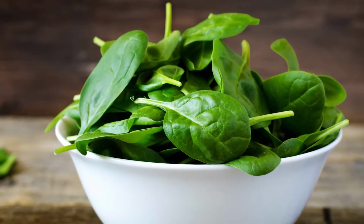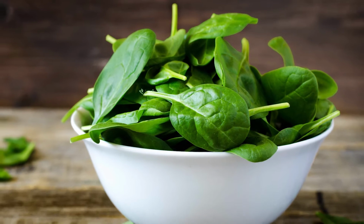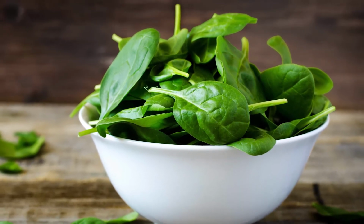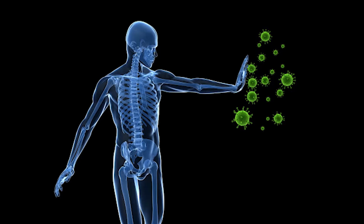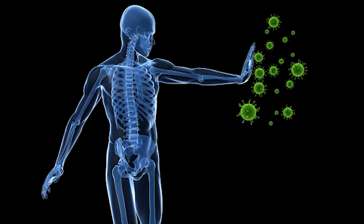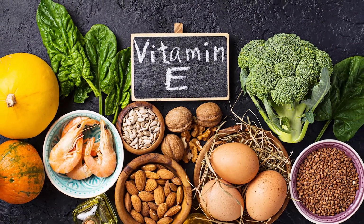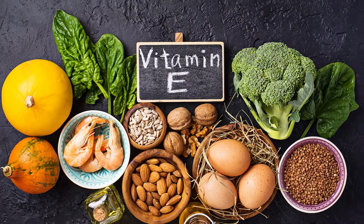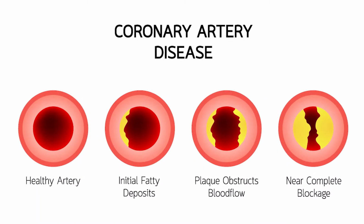Number 11. Spinach. Spinach attacks inflammation from all sides. It's rich in carotenoids and vitamin C, E, and K, all of which have been found to protect the body from pro-inflammatory cytokines. A form of vitamin E called alpha-tocopherol was found to decrease inflammation in patients with coronary artery disease in an American Journal of Clinical Nutrition study.